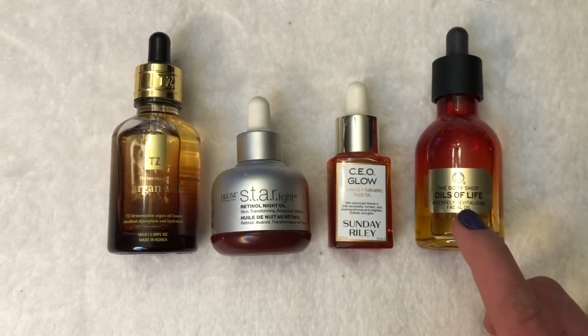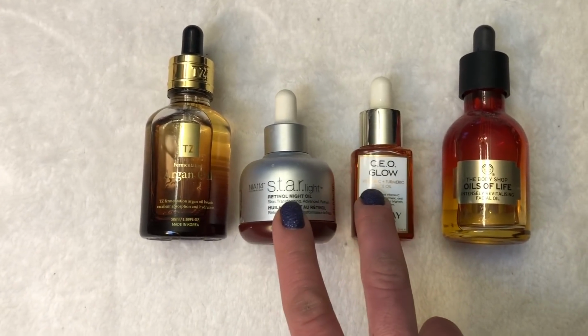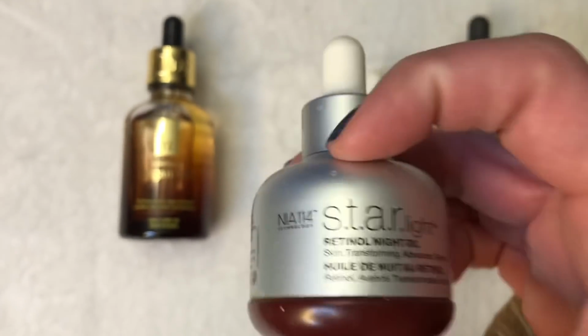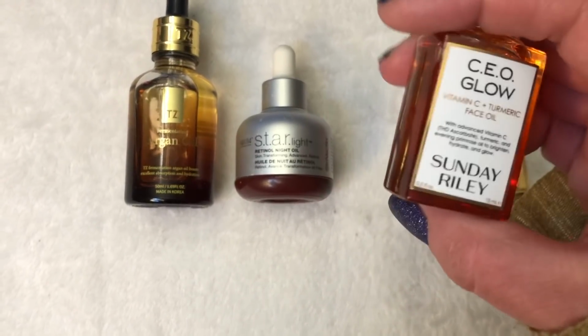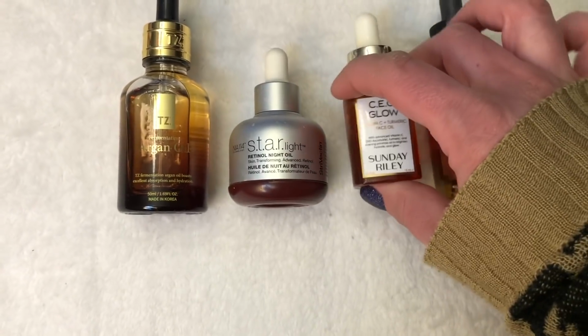So I might end up using this. But this is not the oldest out of these 4. The oldest are these 2. This is from Strivectin, I think. Yeah, this I received from an influencer for review purposes, and I really like that. And this is a deluxe sample of Sunday Riley. That's brand new. I've never even used it.